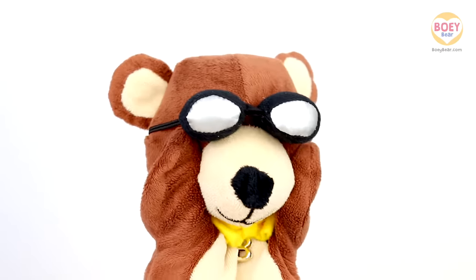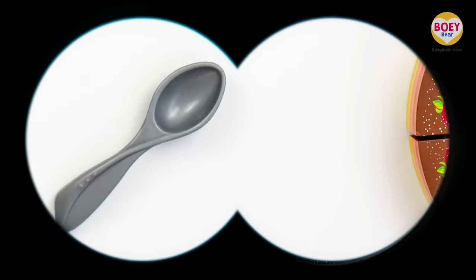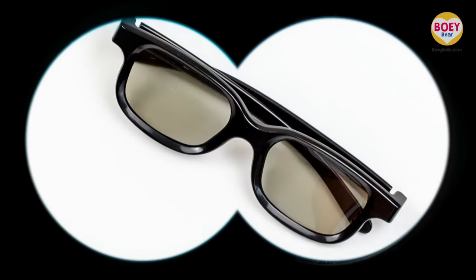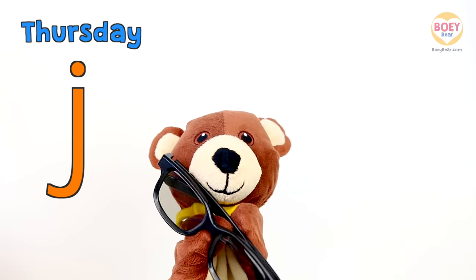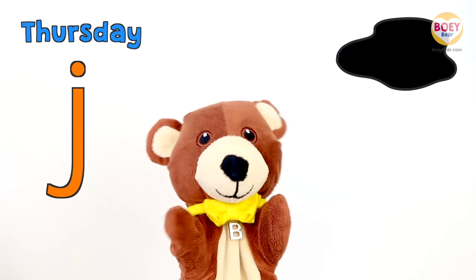Have a look for today's colour. What did you find at home? What can we see that is black? Oh, what was that? Are black sunglasses. So the colour of the day is black.